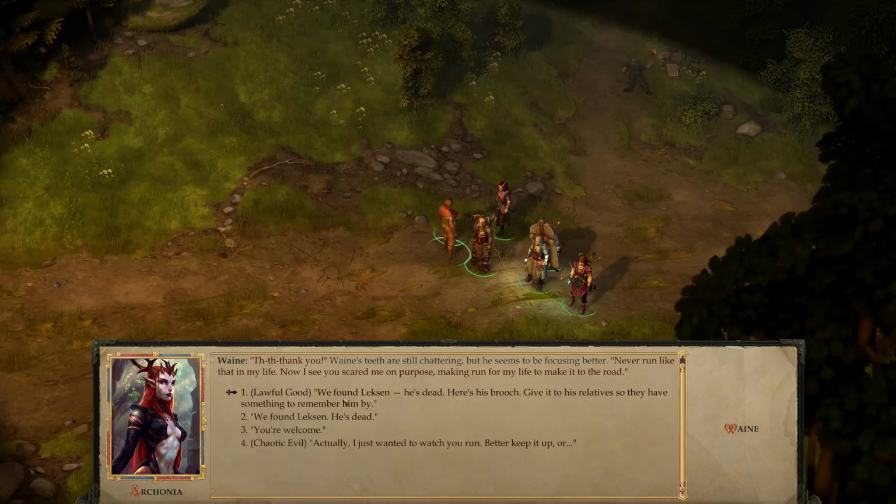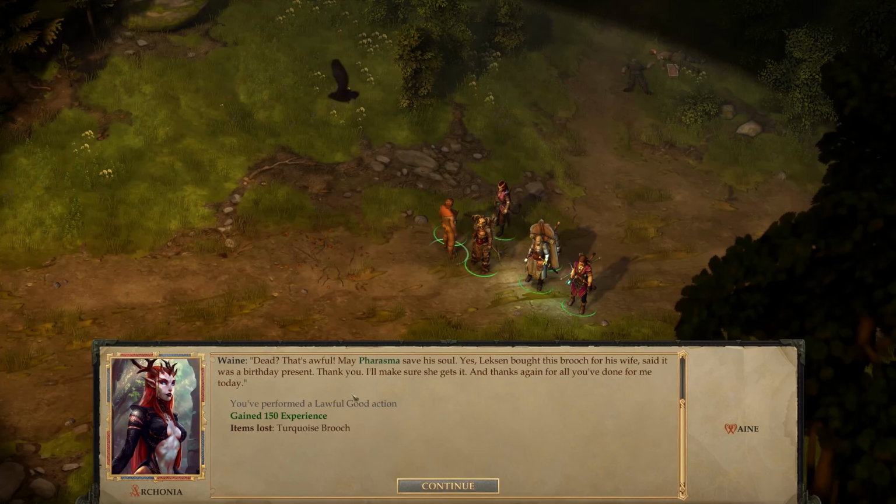We found Lexon. Lawful good here? I guess so. Look, we found the guy's brooch. We're gonna... Evil. Actually, I just want to watch you run. Better keep it up, or... We found Lexon. Here's his brooch.